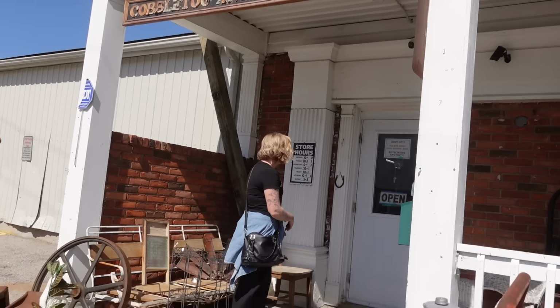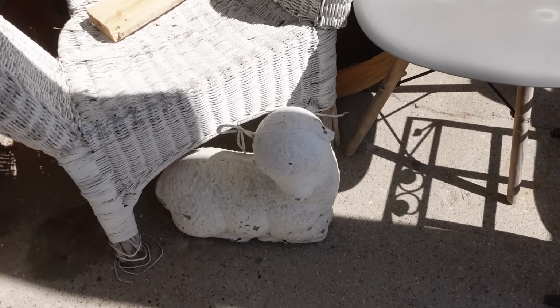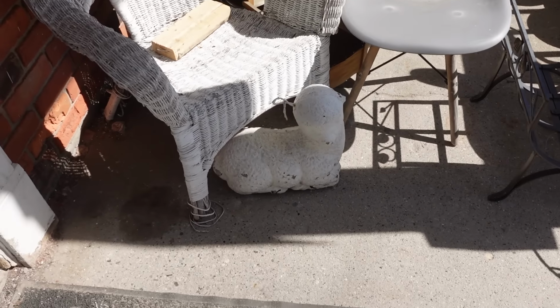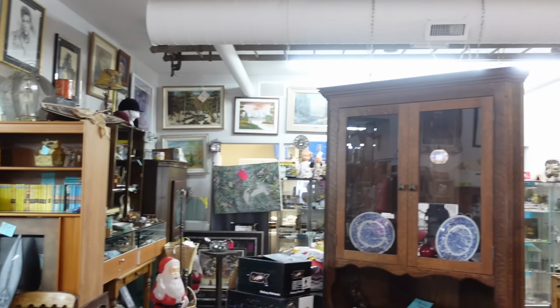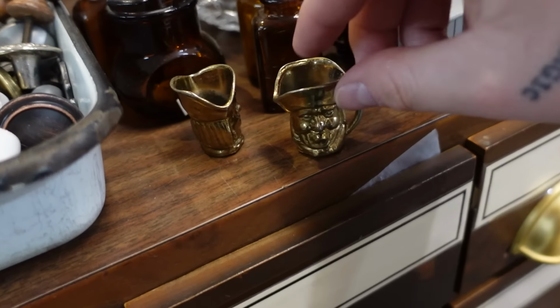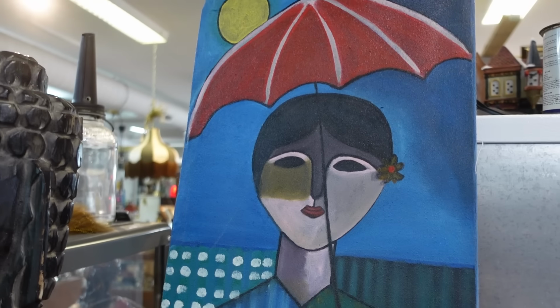Come on. Oh my goodness, look at this lamb. What if we had her and we painted her like a really cute pink color? I think. I don't know, just because it makes me happy. We don't know how much the lamb is? No. It's a bad deal. Ooh, I like him. Oh, I love a good collection of knobs. Oh, it's a teeny tiny little mug. Oh, she's pretty.